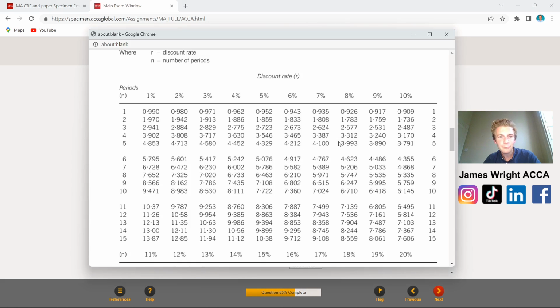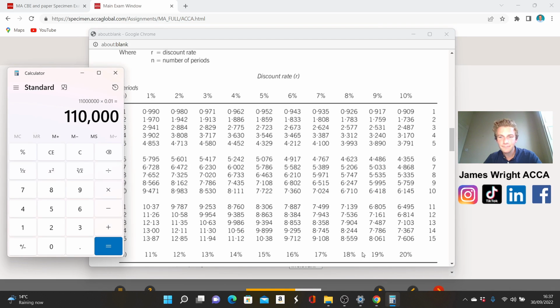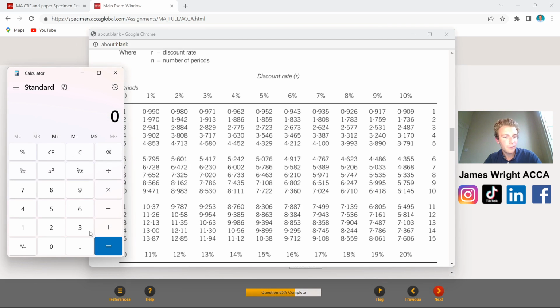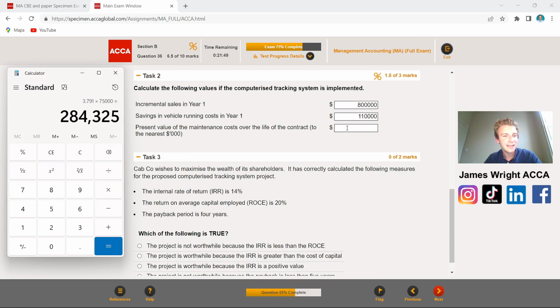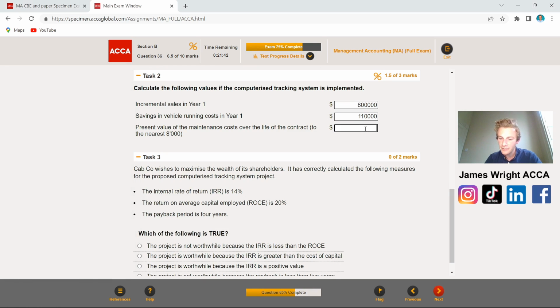So again, pull up the annuity table, make sure we've got the right one. There's our 10%, here's our 5 years. So we need to be applying 3.791 to this question. It's basically simple: you then go back to your calculator, 3.791 multiplied by 75,000 equals 284,325. So that is telling us how much those 5 years of $75,000 are worth as at today. And again, it's already to the nearest thousands of dollars. We haven't got any points on this. So remember, 284,325. Marvellous.